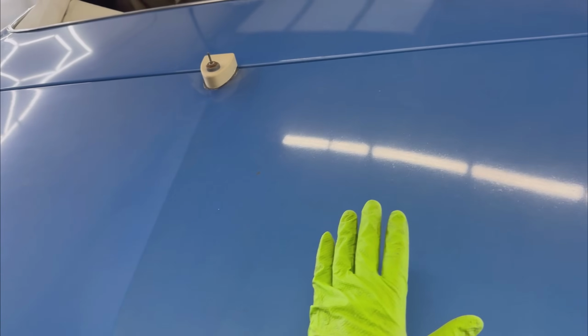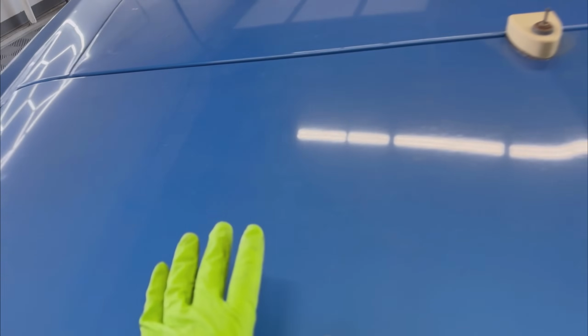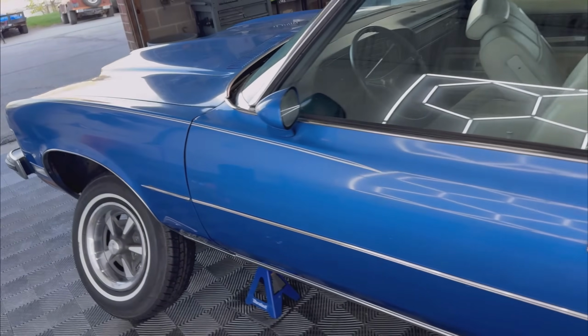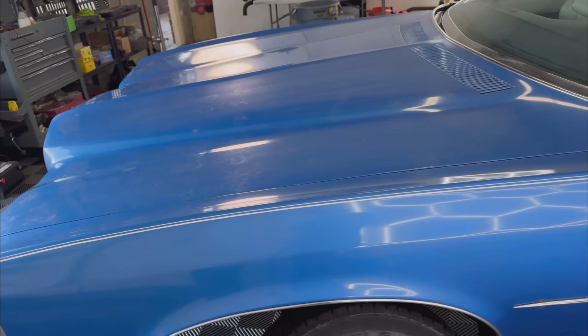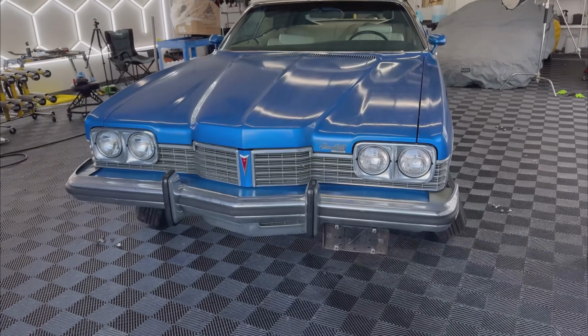And so my goal, like usual, is to just remove that top layer of oxidation, remove some of those weird pressure washing lines that we see on the hood, and hopefully come out with a really, really nice end result. And I'm very confident that I'm going to be able to achieve that.